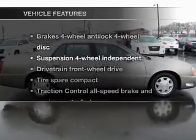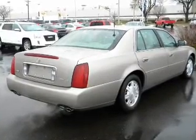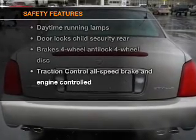information. Plus, enjoy these notable features that are included in this vehicle: power door locks, power windows, power steering, cruise control. And for your peace of mind, the following safety equipment is included.